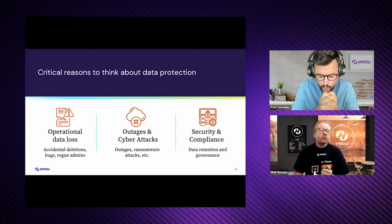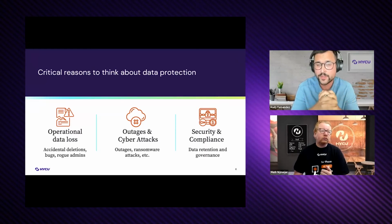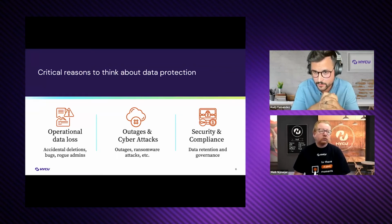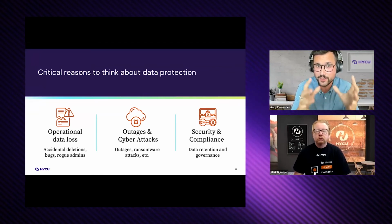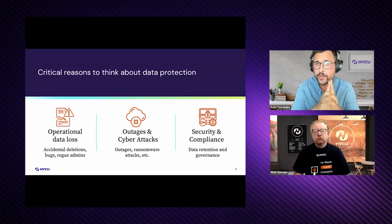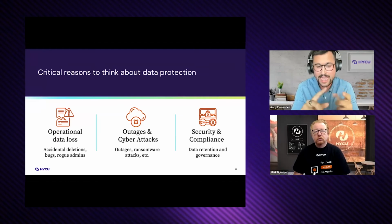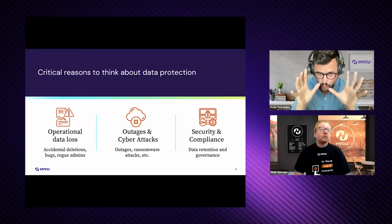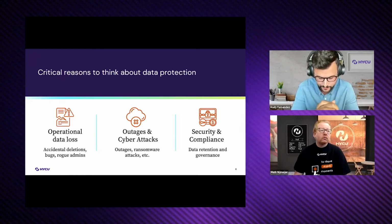And then ultimately, another critical reason to think about backup, to think about recovery is security and compliance. Now, obviously, Atlassian Cloud is an extremely secure service, but you have to think about security and compliance at the customer level. Am I, as a customer, compliant? Am I retaining my data? These are critical themes that we have to think about today.